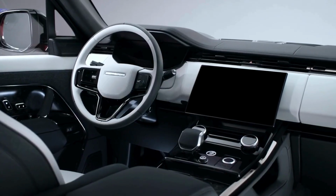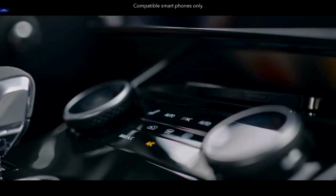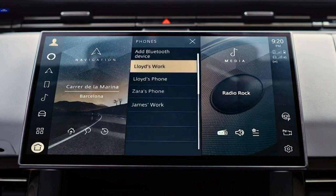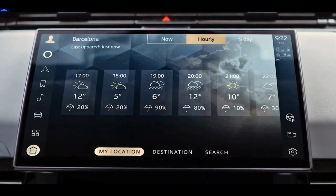In addition to a wireless charging pad and a few USB-C and USB-A connections spread out over both rows, each provide wireless connectivity. We particularly appreciate how user-friendly the Range Rover Sport's integrated navigation system is. The voice controls aren't as comprehensive or as sensitive to spoken language as those in other high-end SUVs, which is a drawback.